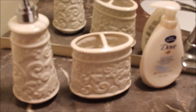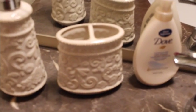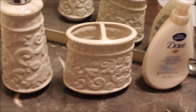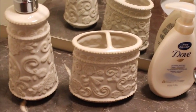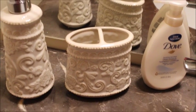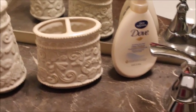And maybe I can go in a little bit closer and show you. I just didn't want to get my reflection in the glass, but you probably will still see. I'm wearing my pajamas. I just washed my hair and I've had a busy day, so I'm really wanting to relax now.